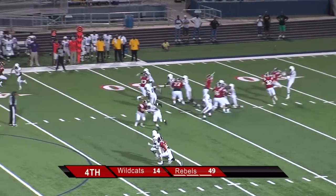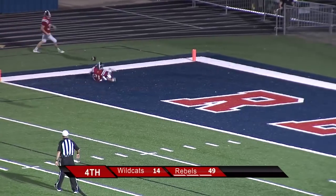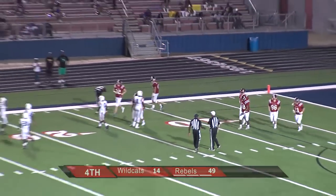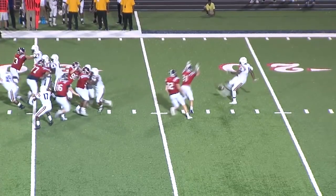Absolutely. High snap on the punt. They're going to go after it, and the punt is blocked. Copeland Johnson. It's bouncing on the ground. Peyton Todd's going to pick it up, tiptoe the sideline. And Peyton Todd tried to lateral the ball as he was going out of bounds. But the punt was blocked by Copeland Johnson, the senior defensive back on the punt block.